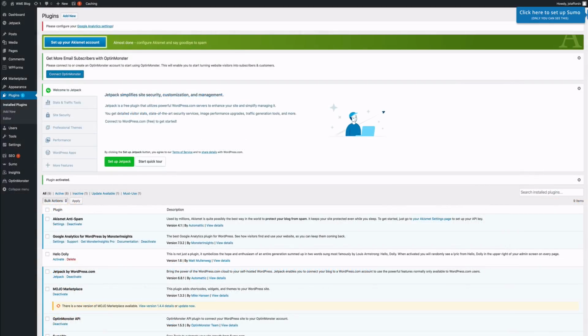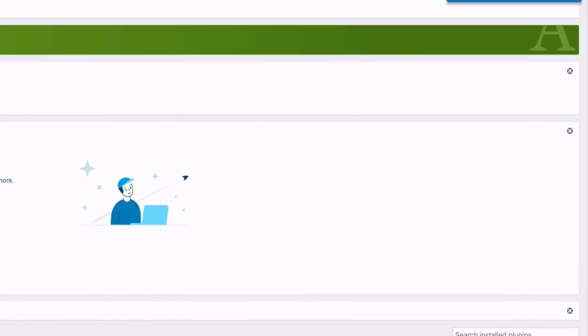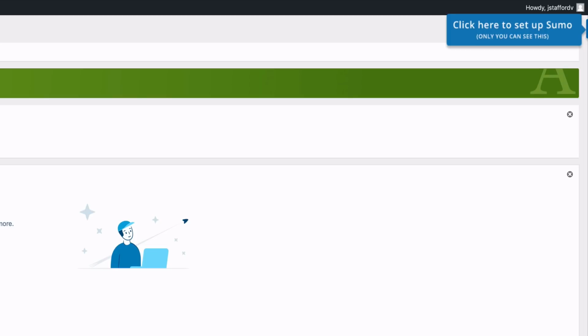Now, what's so cool about SumoMe is it offers an entire suite of blog traffic tools, which are incredibly powerful. For now, we'll just get started with Share. So let's get this little guy set up. What you need to do is activate an account, and we just simply register with SumoMe, and that activates our SumoMe account so we can get set up with Share and the other tools.